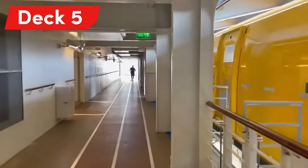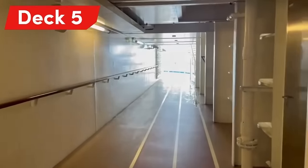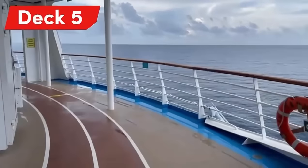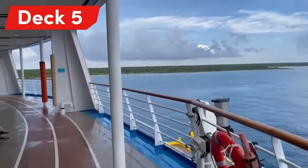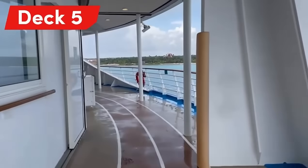Look how fast we're running. These are all lifeboats on the right-hand side. Hope we never have to see the inside of one of those lifeboats. It is nice to come out here and sit and view, read a book, especially if it's cooler weather out there. For me, cooler. I don't like the super hot.